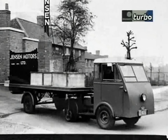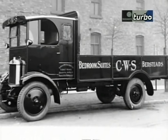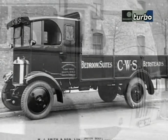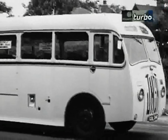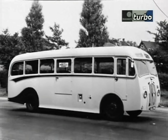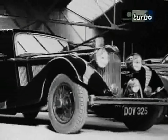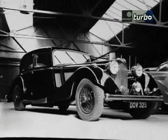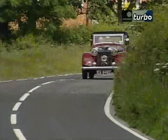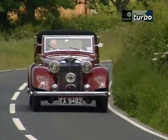The actual business was still very much a coach builder, and it was a commercial coach builder, so they were involved with any sort of commercial vehicle body that you could imagine. But the Jensen brothers were enthusiasts for the motor car, and particularly sporting motor cars as well. And they started work almost immediately on the prototype of their ideal sports car. Within 12 months, the first production Jensen, which was called the S-Type, was actually a reality.